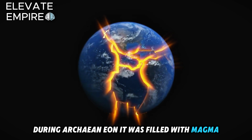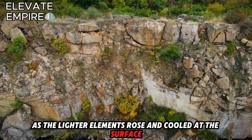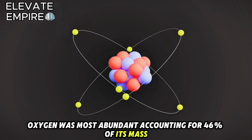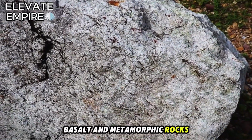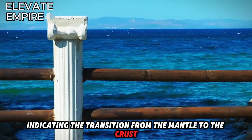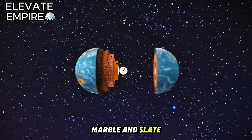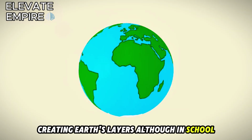During the Archean Eon, it was filled with magma. As the lighter elements rose and cooled at the surface, they made up the crust. Of all the elements in the crust, oxygen was most abundant, accounting for 46% of its mass. Today, the types of rocks in the crust include granite, basalt, and metamorphic rocks, indicating the transition from the mantle to the crust. These rocks are characterized by forming under extreme pressure and temperature, for example, marble and slate. The process of differentiation continued for millions of years, creating Earth's layers.